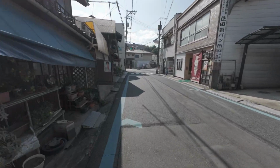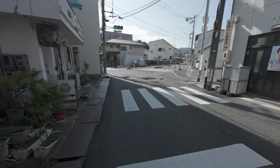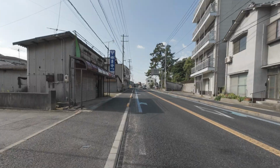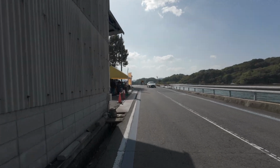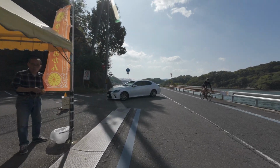This is me choosing to spend one of my days riding in Japan, and that tracks. This is from my trip back in November. We were in Onomichi in the Hiroshima prefecture. And this is our day biking trip along the Shimanami Kaido bike trail.